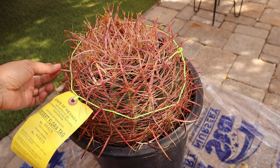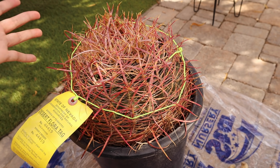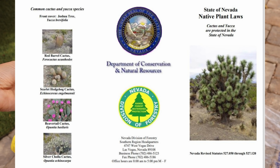This fire barrel cactus is protected here by the Division of Forestry in Nevada because this is endemic here, as well as other cactus such as the Echinocereus engelmannii and some yuccas, the Joshua tree, the Yucca brevifolia. Those are all protected. So collection of them is highly regulated by the Division of Forestry.